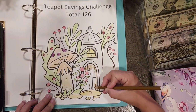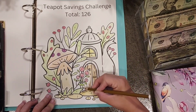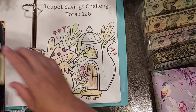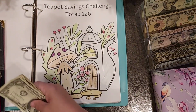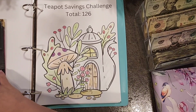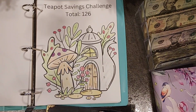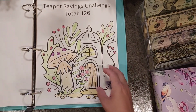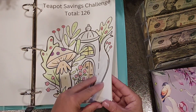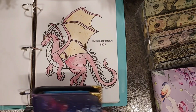And yeah, I'm not doing a very pretty job coloring this right now. I'm just trying to get it started. I will go back off camera and finish, because I think that's what drug that other video out. So that is those. This one is done. Our fairy and our sunflower are done. So that's everything out of this binder.